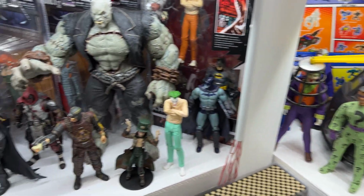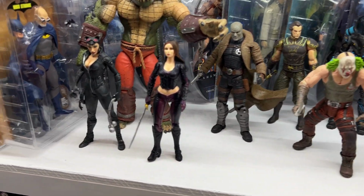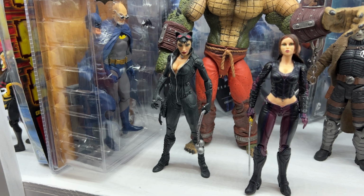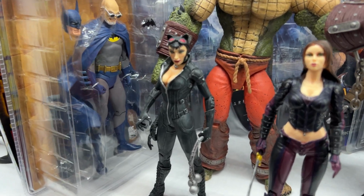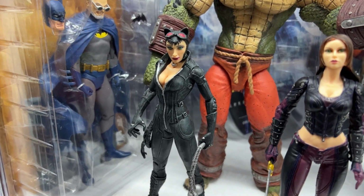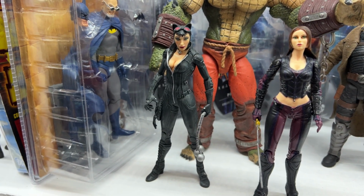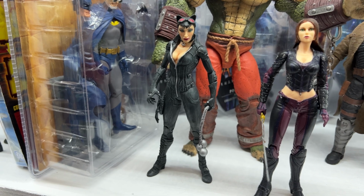Right over here on the next shelf is my number 9. This is the Arkham Asylum Catwoman from DC Direct. Yeah, I know. I said I wasn't going to do any statues. Ha ha. DC Direct figures tend to be statues. But you know what? This is a fantastic sculpt. Great looking figure. She gets my number 9.